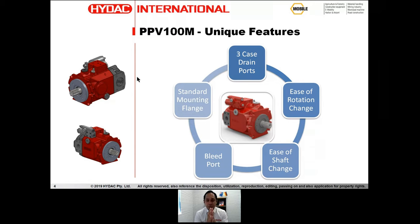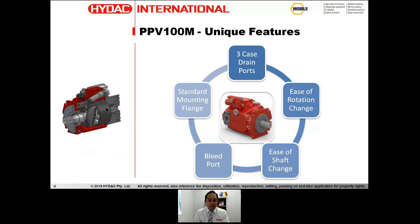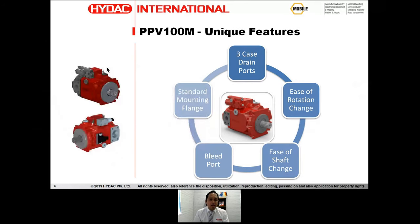A win-win situation. It also offers much easier shaft changeover for all the displacements, whereby you just have to remove the seal retainer, pull the shaft out, put the new shaft in, and put the seal retainer back on. It has a dedicated bleed port for the front bearing, and it offers standard mounting flange for all the controllers, even for the pressure sensor.